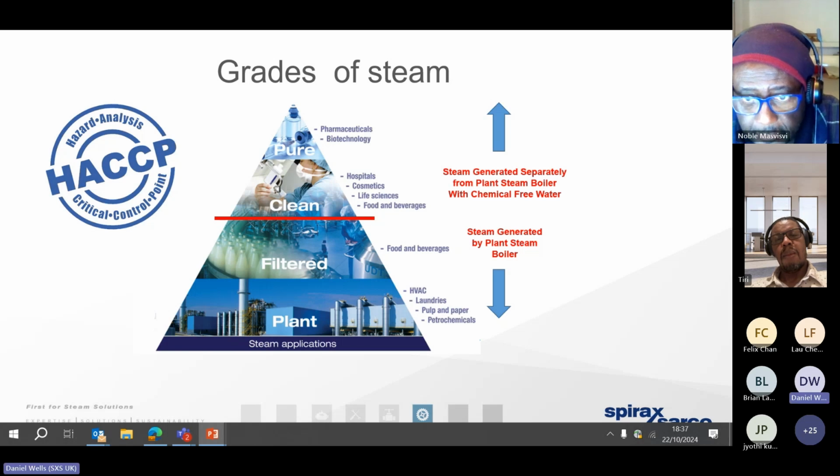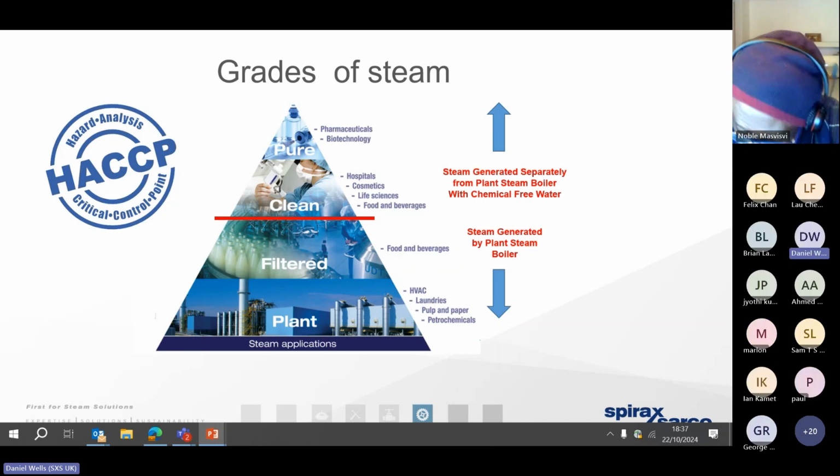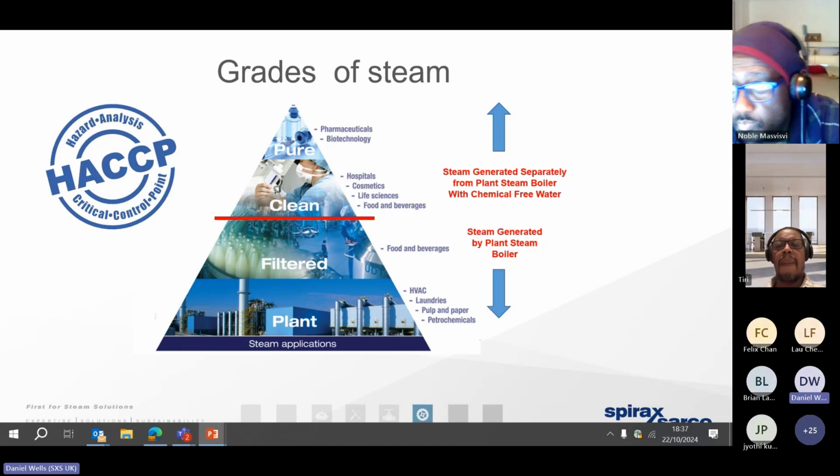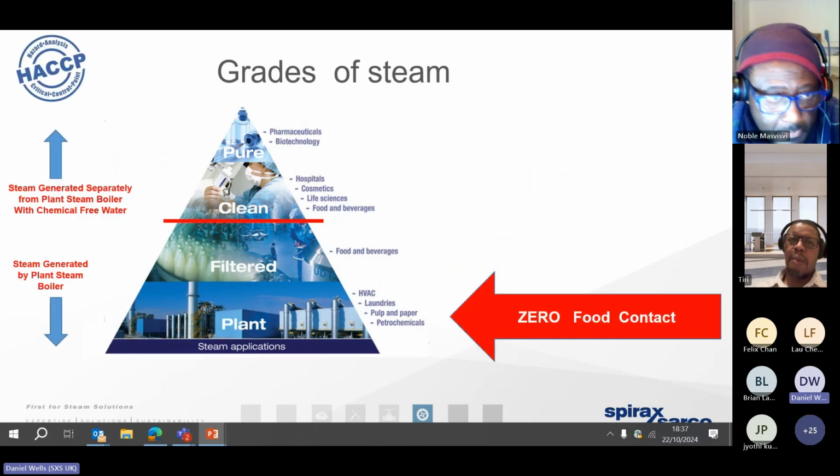But if they don't have any appetite for risk, then surely the host should appreciate the fact that the contaminants within the steam pose a far greater risk to the process. And therefore, if the client has applied a HACCP to the risk of the visitor contaminating the process, it should really apply the same HACCP to the condition of the steam. And the only way that it can do that is by referring to the steam quality triangle. So looking at the steam quality triangle, you'll recall that if there's no risk of the steam coming into contact with the process, there's no risk. Plant steam is perfectly acceptable.